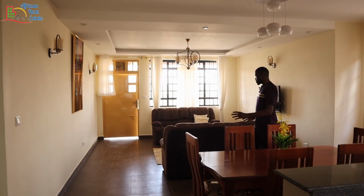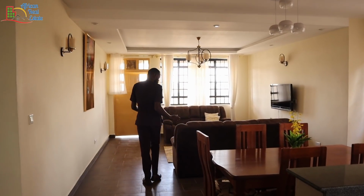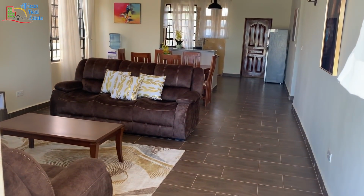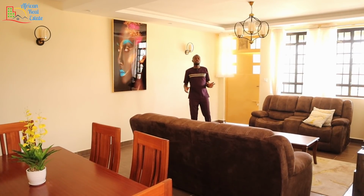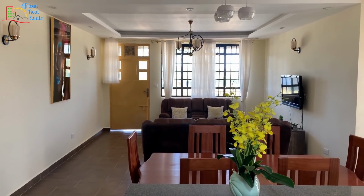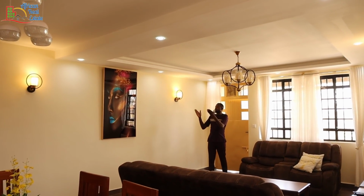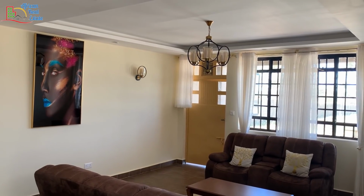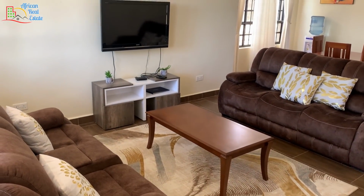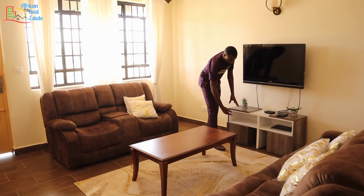The usable space of this living room is big enough to fit a 5-seater couch like this one, or if you have a bigger family, you can add a 2 or 3-seater here. The beauty of this living room is magnified by these very well done gypsum ceilings, a very good lighting system, and this African goddess. On the opposite side, you have your TV area, and below it here, you have another space that is set aside for your other electronics.